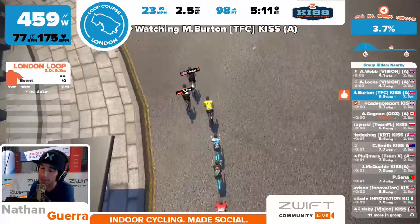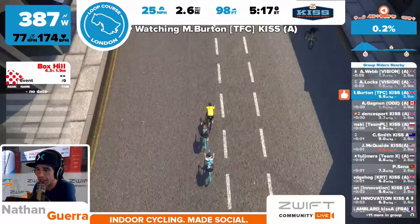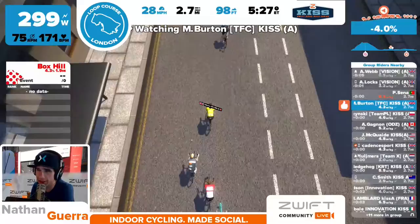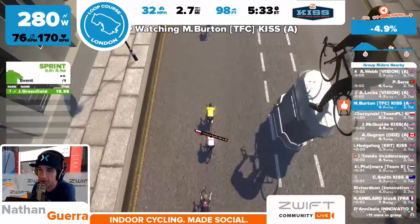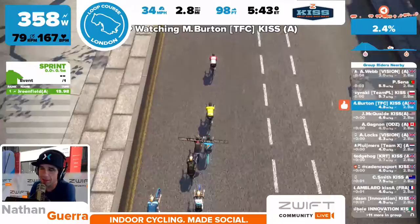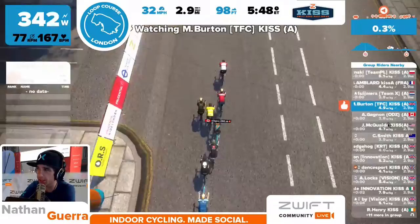If you're wondering, how do I know these guys are on these teams? Well, I have some recognition of some of these jerseys, obviously, but also next to their name, they've put in brackets the team acronym that is being used. So ODZ, Vision, TFC, Team PL, which is Team Poland there, as you can see on the right-hand side, KRT, Team Experimental, Team X is in there, Innovation for Innovation Cycles. So the Caden Sports there is in there as well. He's Adrian riding for. So lots of teams and identification going on with the in-game name there, as well as right next to their name there, they do put the current race that they are a part of.